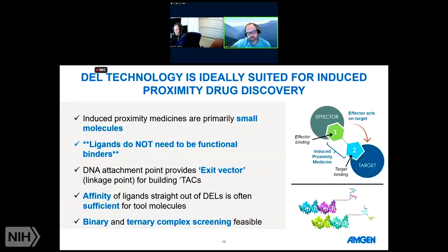So this is my last slide, and I wanted to touch again on a few concepts you've probably already heard and been thinking about, and that is that DEL technology is really enabling for induced proximity drug discovery. Obviously, these medicines are typically small molecules, so that fits very well into DEL. You already heard Gwen mention this, but I think it should be reiterated. We're really looking for ligands that do not need to be functional binders. I can't emphasize that enough, and that's where obviously DEL technology can be of high utility.